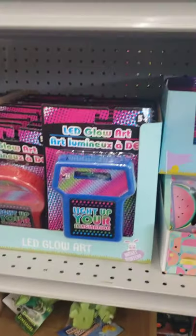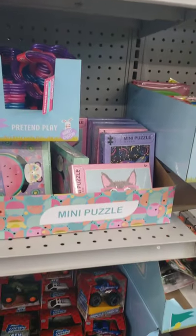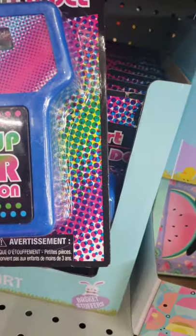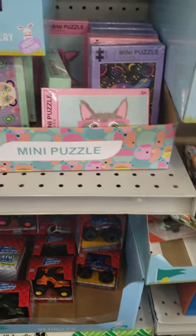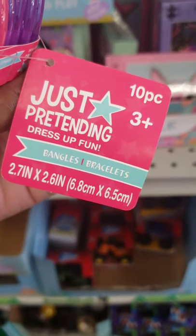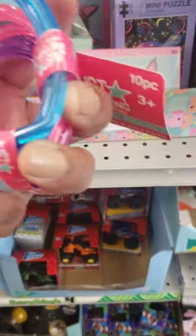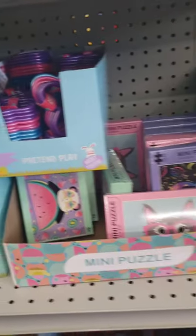I'm going to look at some stuff before we get to the cosmetic aisle because I know a lot of people want to see other stuff in Dollar Tree. So, look at the toys that they have for kids. This is a LED glow art thingy. Isn't that cute? For $1, it is. Look at these pretend dress up fun bangles. I'm getting these for my nieces. They're gonna love them.